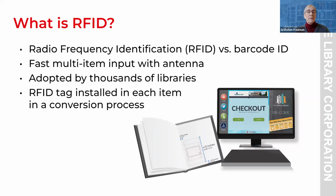RFID tags need to be installed in each item. You see the illustration here on the screen of a tag placement inside the back of a book, where they are typically placed. Each item in the collection has to be opened and tagged during a process called conversion. So the barcode is read using a barcode scanner, and then written using special RFID programming or writing software. It's written to the tag, and now that tag contains the barcode number. Once you've gone through your entire collection in conversion, now you're ready to go. And from then on, each new acquisition is tagged as it arrives in the library.